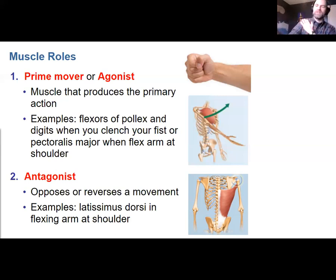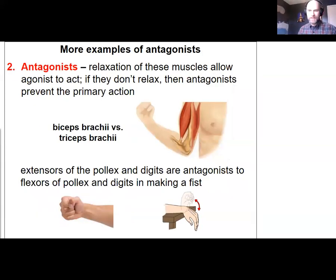Another good example, of course, is flexing at the elbow. The biceps brachii and the brachialis are the agonists here, and then the triceps brachii is going to be the antagonist. Now, the antagonist sounds like it's kind of fighting against the agonist, right? But what I want to emphasize here is that they actually are working together, in the sense that the antagonist has to relax so that your agonist can provide that movement.